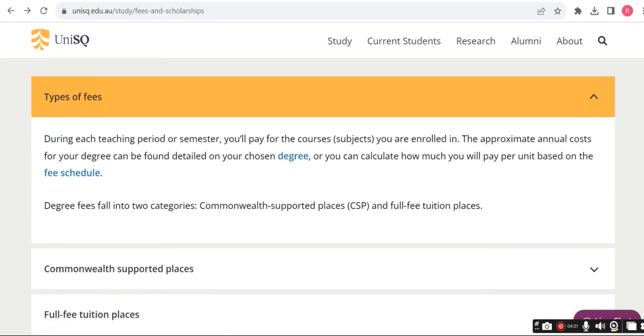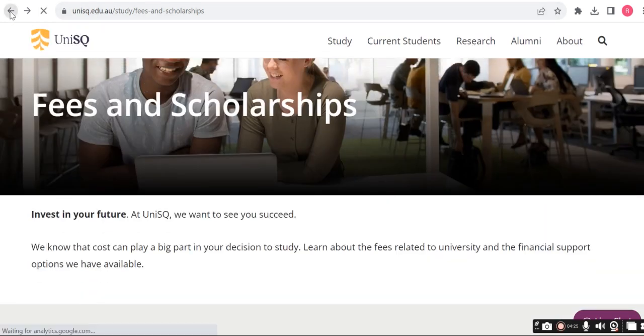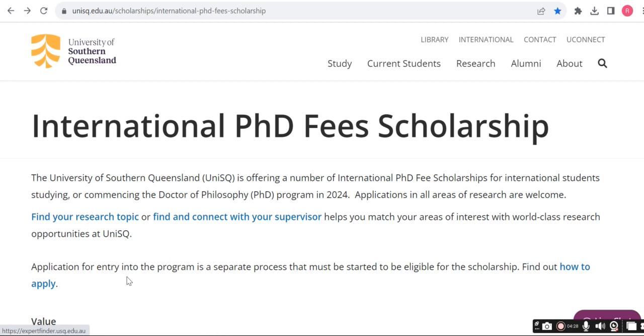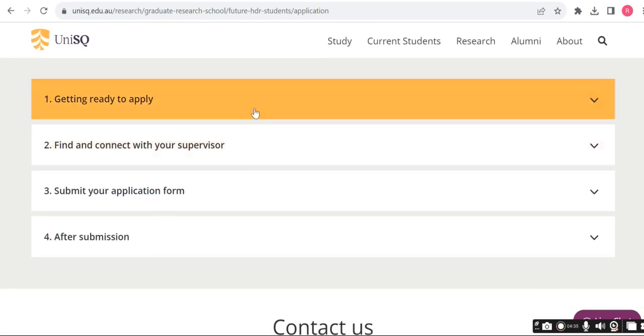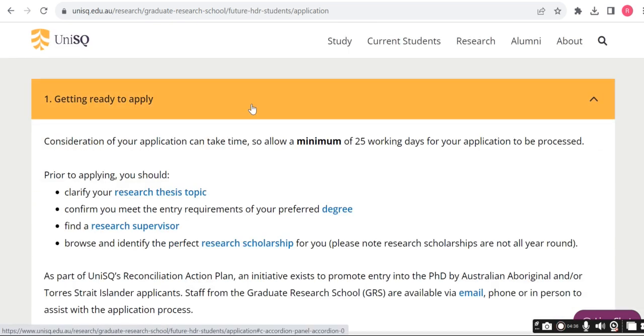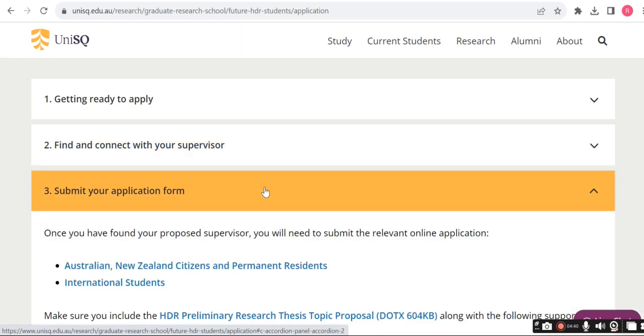Here you will come back, and here, how to apply. Get ready to apply. Okay, you should have these documents ready, and then contact your supervisor and submit your application. Once you have found your proposed supervisor, you need to submit the relevant application online here. And this is for international students. If you are an international student, then you only need to submit here.